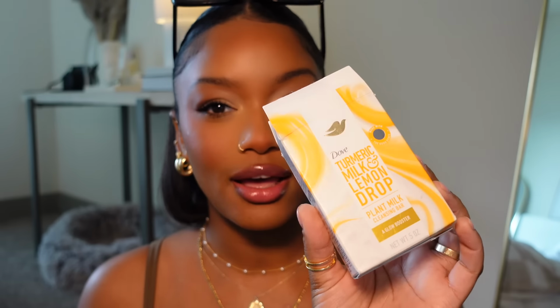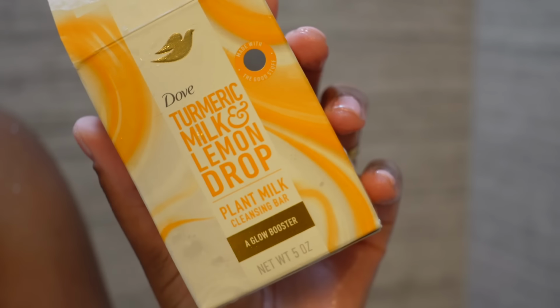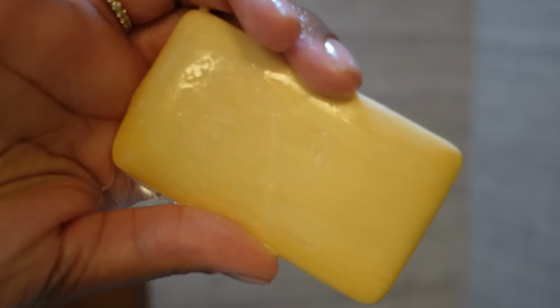The next bar soap that I've been loving is the Dove turmeric and lemon soap, and I've been using this one so much. As you can see, it's almost gone. I just love how this one smells. Again, it is lemon scented, so I think the lemon really helps to cut through the odor and it's gonna leave you feeling squeaky clean.